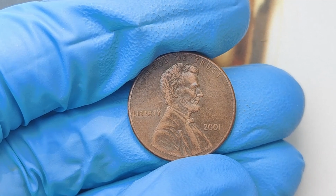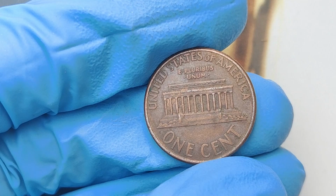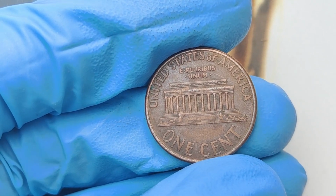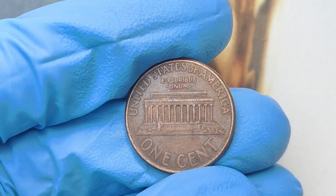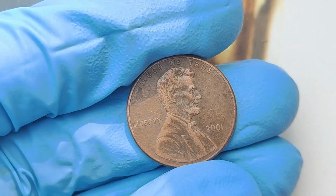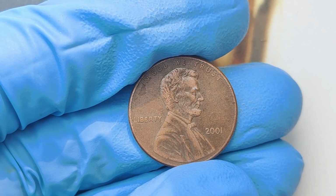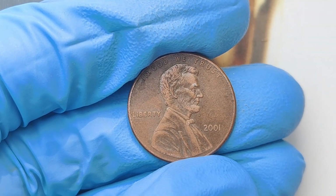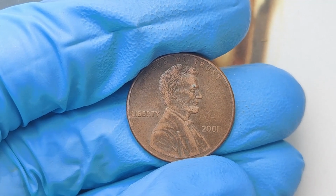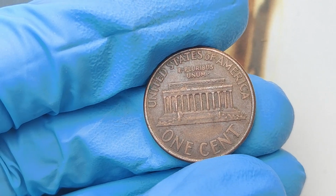Now let's talk specifics. To identify a valuable 2001 no mint mark Lincoln penny, start by examining the coin's condition. Is the design crisp? Are there any scratches or wear? If it looks pristine, it might be worth sending to a professional grading service. A coin in mint state condition can fetch astronomical prices at auctions, but here's where things get exciting.